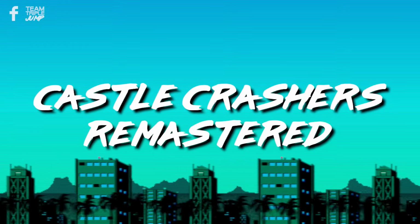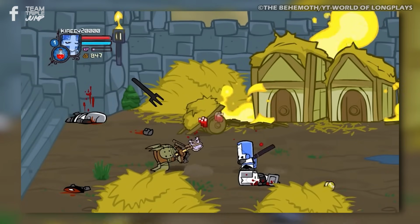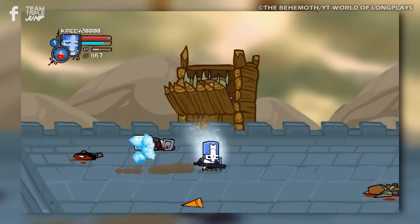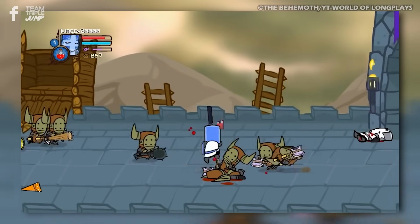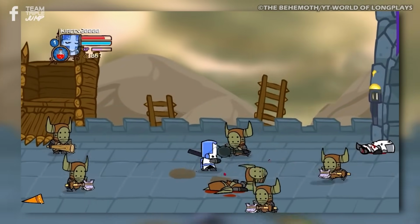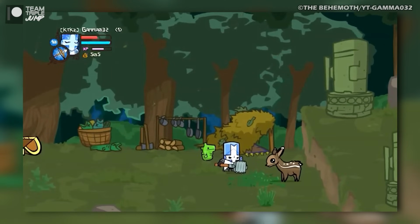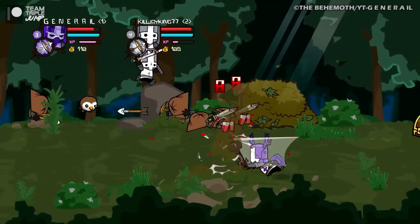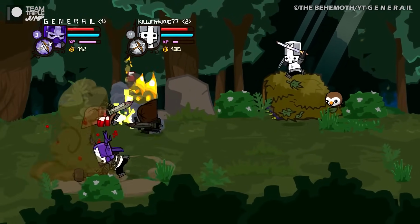Number 6. Castle Crashers Remastered. Back in 2008, something happened that hadn't happened for a very long time. A side-scrolling beat-em-up took the gaming world by storm. Released via Xbox Live, Castle Crashers provided a comical medieval take on the genre. Helmets were donned, goblins were slain, and cute deer projectile pooped themselves into the hearts of gamers everywhere. In 2015, Castle Crashers Remastered was released, just about qualifying it as modern.